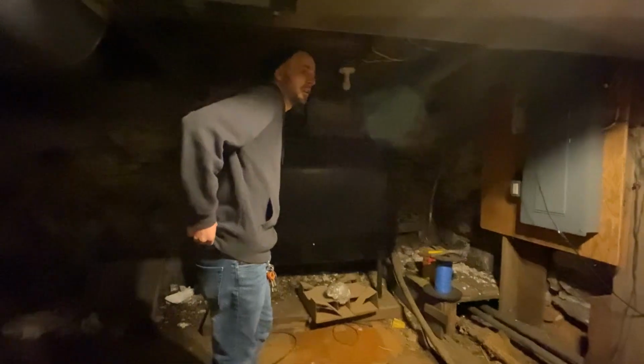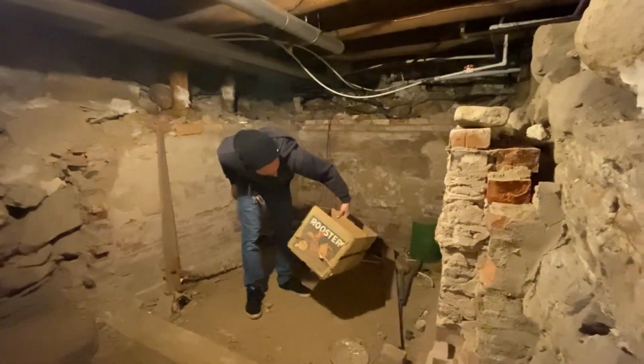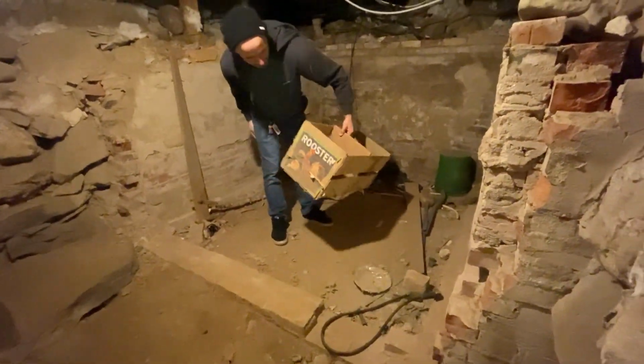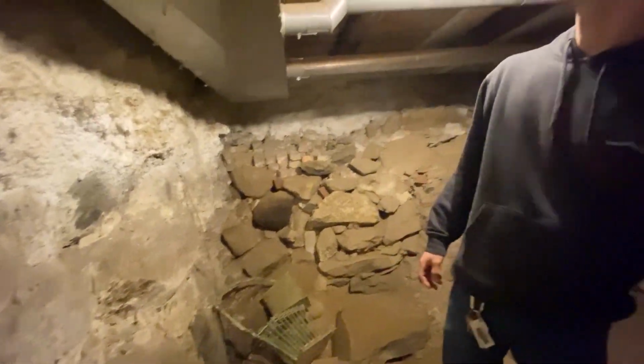Crawl space is a crawl space, but this is better than our older Milford home. I can stand in here a lot better and it's a lot less wet, which is cool. There's a lot of old stuff down here too. Please don't mess with too much. What is this? Look. Rooster? It's probably a thing to hold eggs. You think so? They had chickens too. Yeah, they had chickens, they had pigs, and they had cows. I didn't know that. I knew cows.